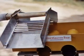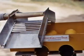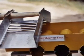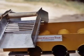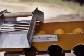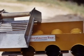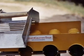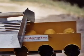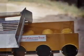Another picture of the high capacity sluice box, except I have one of the unique grizzly. That's my grizzly that discharges on the side. I only built one of them, but that was another one of my R&D projects.